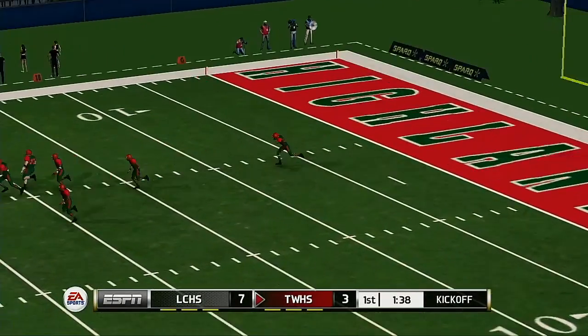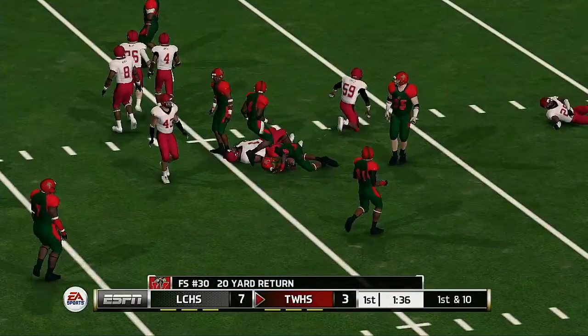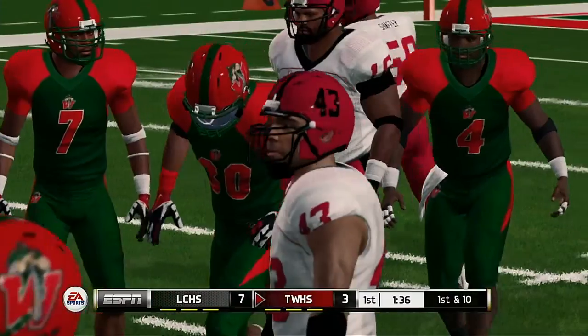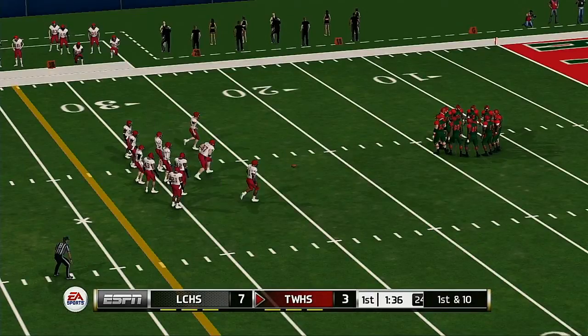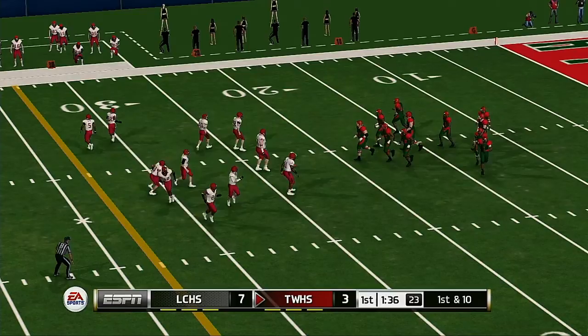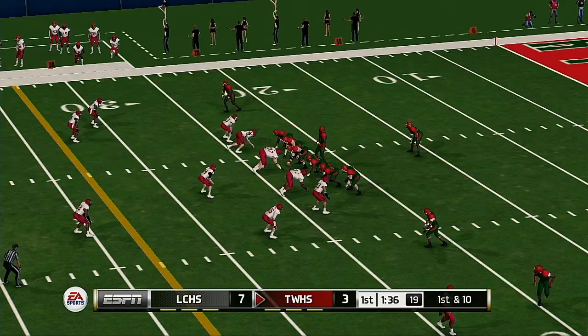Cronin gets set to kick this one away. He'll return it from the three. Brought down at the 23-yard line. You never like to have to play from behind, but a deficit this manageable shouldn't be in the front of their minds. They just need to go out there and play.